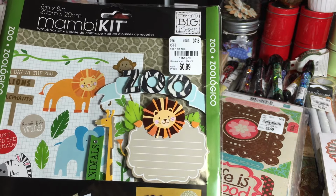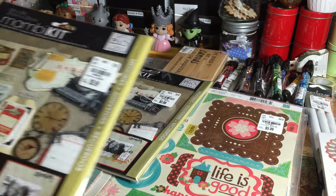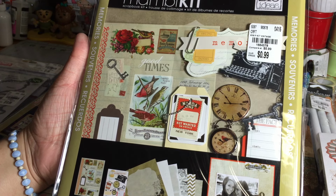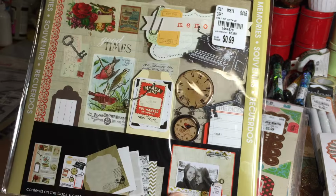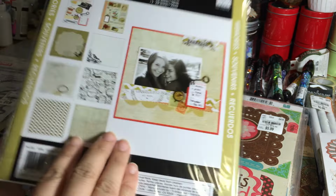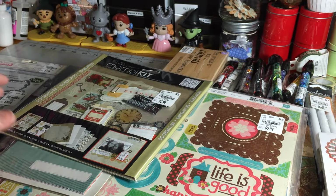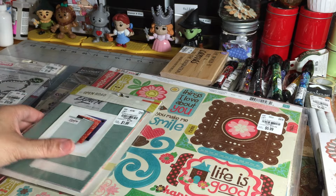So I picked up the zoo one. And I picked up 2 of this one here. What is this one called? Vintage. I love this one. For 99 cents, you'd be crazy to pass that up. So I picked up 2 of these. I don't know if I'm going to keep one and maybe put the other one in my giveaway box. I don't know. But I picked up 2. I still have time to think about it.